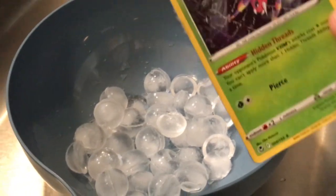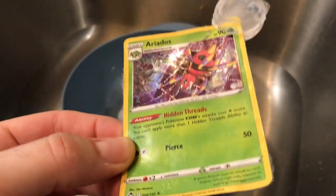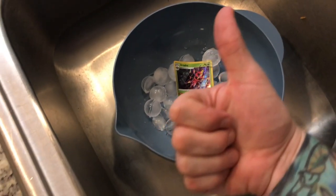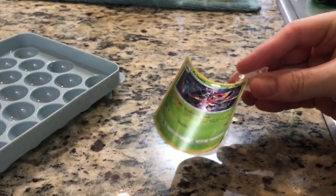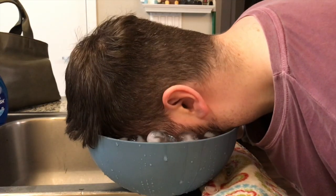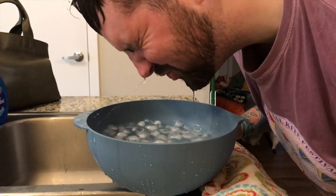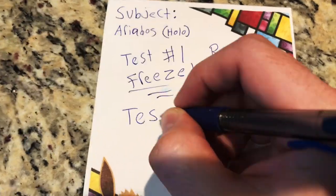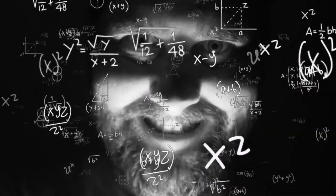The Pokémon card definitely does appear to be frozen. Yeah, it's definitely frozen, I would say. Shocking results, honestly. Crazy. As it begins to warm up, you can see the card curling. Just fascinating. Wild results. Can't let this ice go to waste.